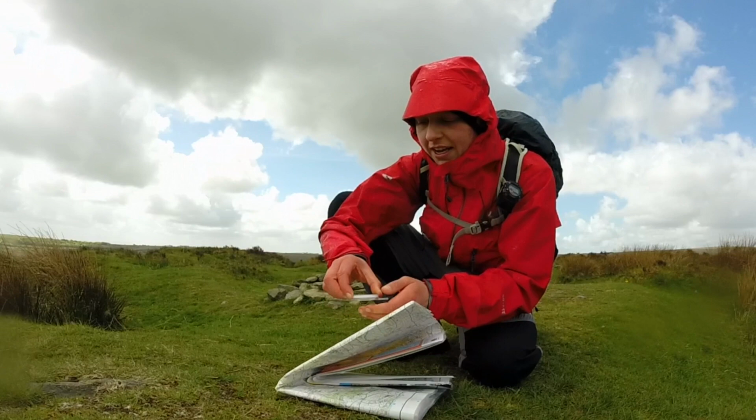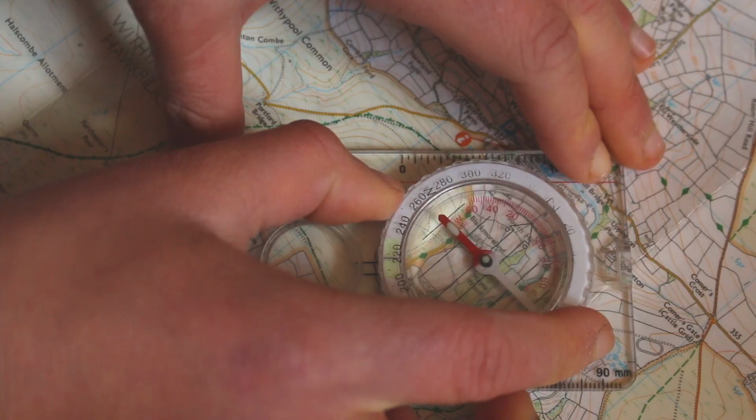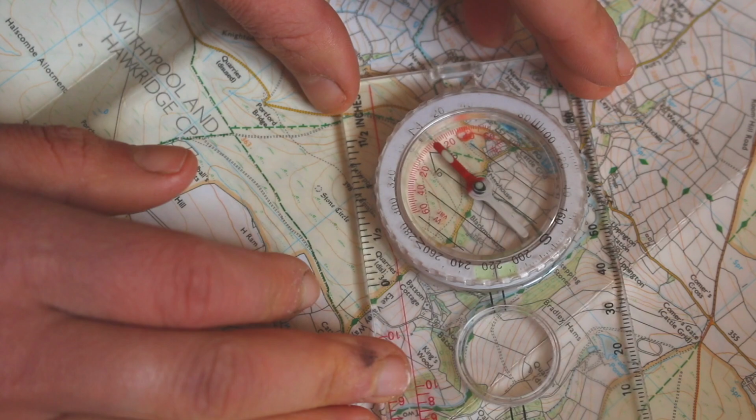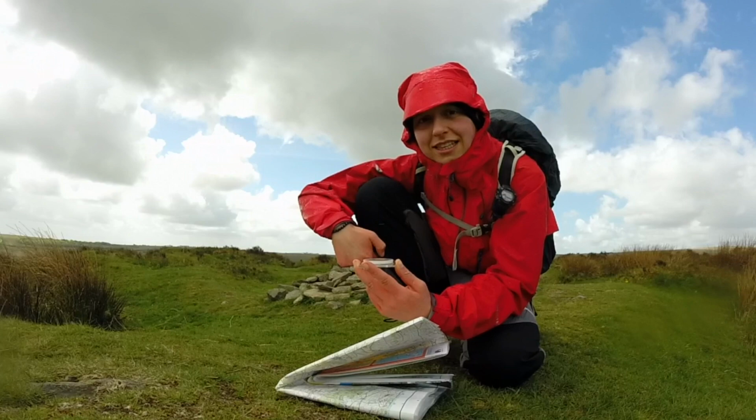There we go. And then I've got my compass, so I'm now just going to put Fred to bed by moving it around until the red needle sits in the arrow in the circle bit. I can't remember what that's called right now, the housing bit. And that basically tells me the direction of travel arrow is pointing in the direction that I need to go in order to get to the stone circle.